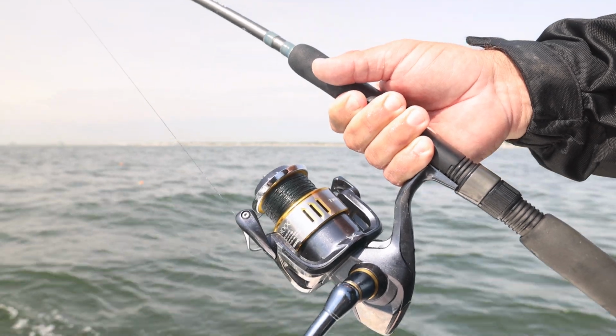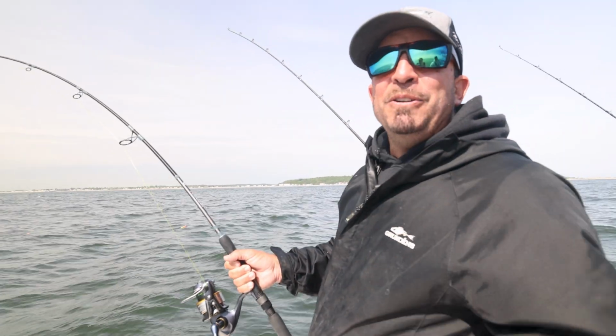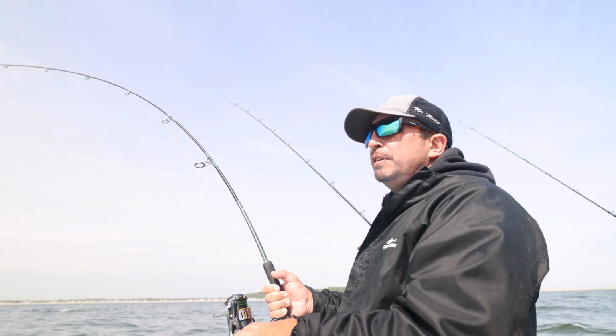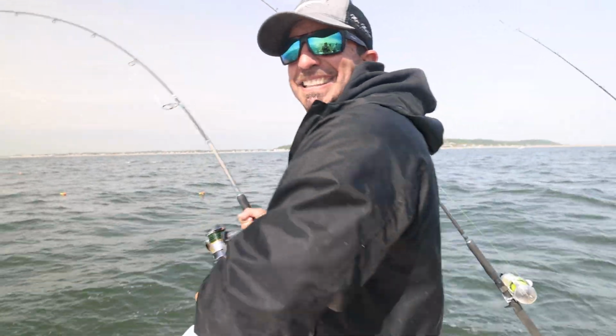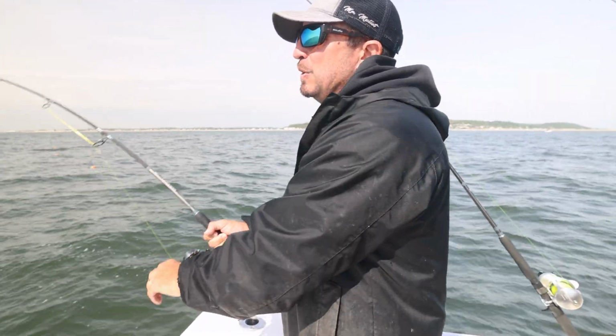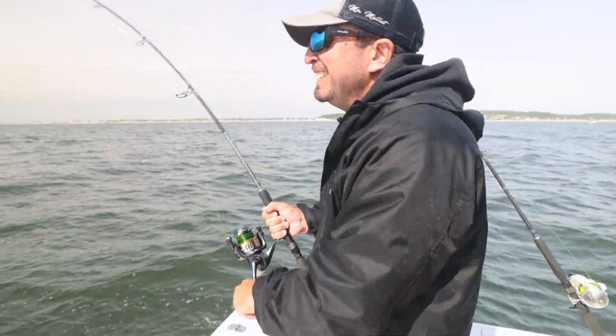Oh boy, into the backing. So the spinning rod we use is a short rod, tip rod. No planer board, no bobber. Just straight off the tip, baby. And it got smashed on top and the fish was just going crazy. And you know how I love catching a fish on a spinning rod.